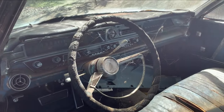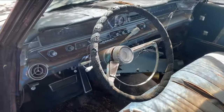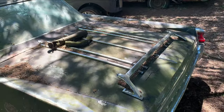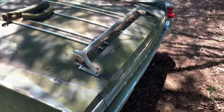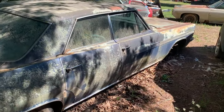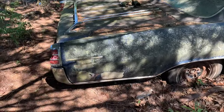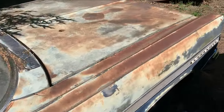Spiderweb City, AC car. Not bad. Dash looks like the last one we looked at. Had a little rack on the back here. Well, yeah, it's a bonnie, but it's quite different taillights than the last one. Looks like all the chrome is there too. The chrome's got to be worth something. Yeah, this is definitely a doable car here. I don't know if it's got a motor in it or not.